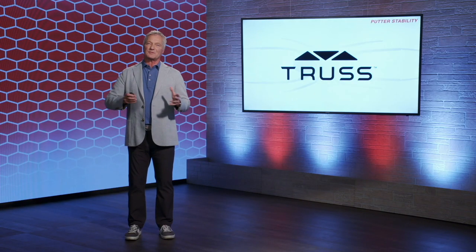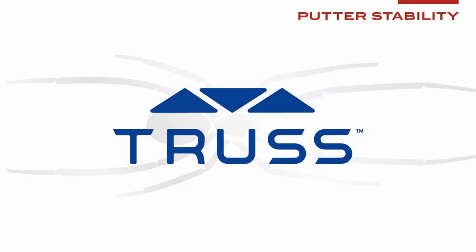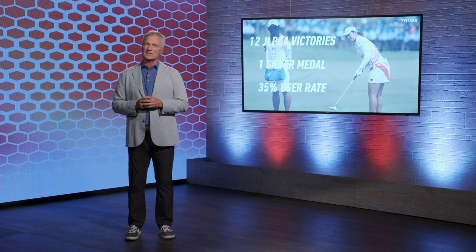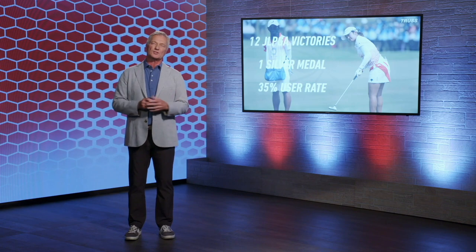Now the excitement, especially for Japan. What's happened in Japan has really been remarkable. Trust, as we talked about this past year, has been on fire in Japan. We've had numerous victories, 12 JLPGA victories. We've had one silver medal at the Olympics and a 35% user rate. That is all with our Spider putters as well as the Trust putters.